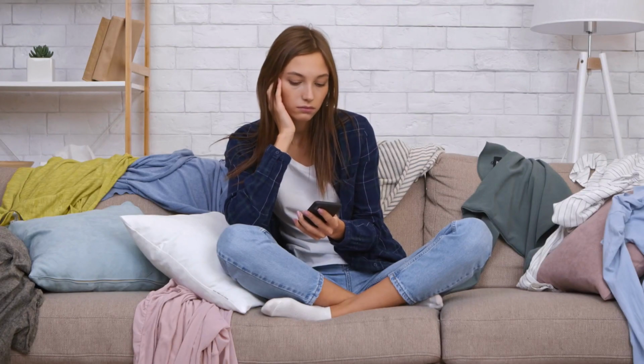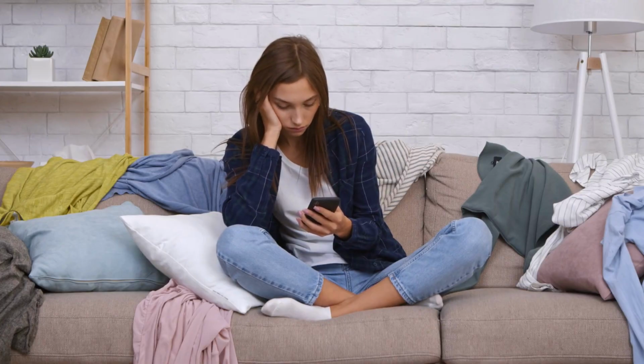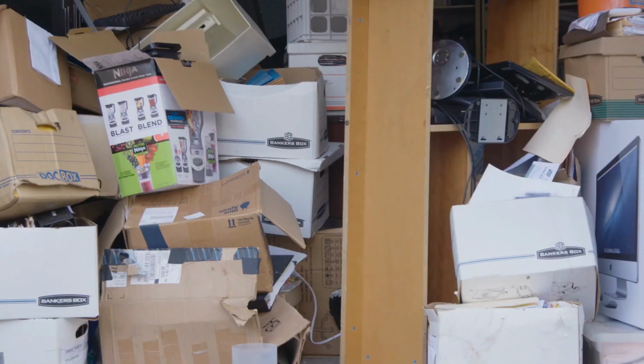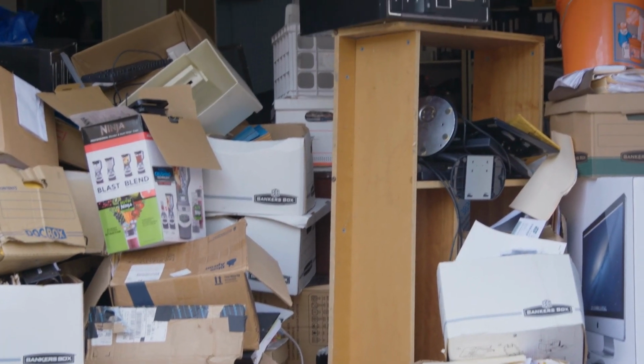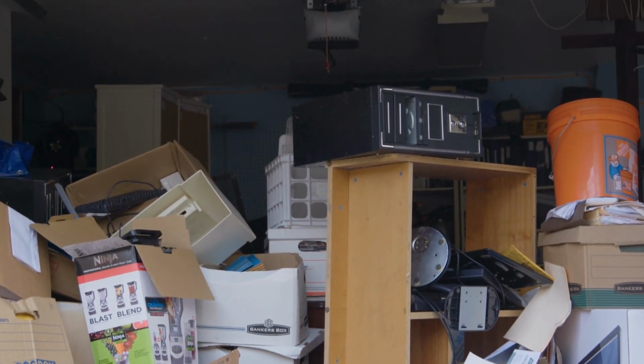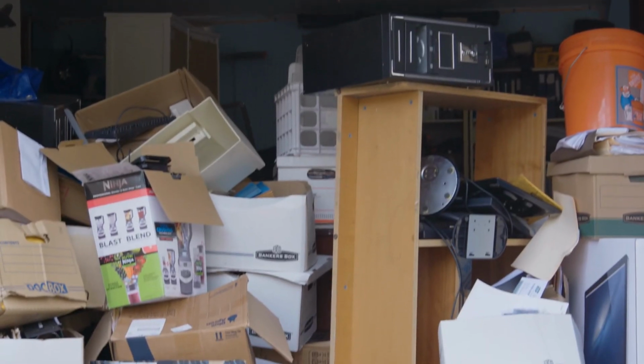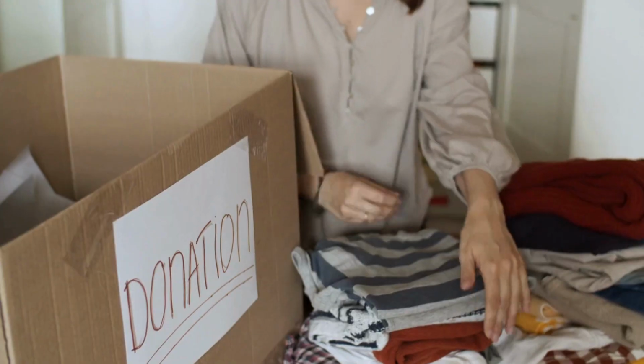If you're like me, you've likely had moments of decluttering without a plan, just tossing things out in frustration. While that can bring temporary relief, it's not a sustainable solution. So today, I want to share some methods that have helped me keep my space tidy long-term. And I think they can help you too.